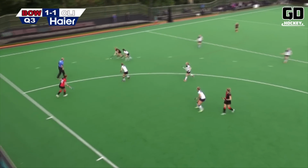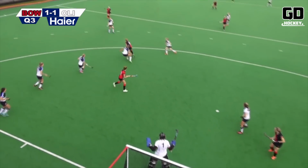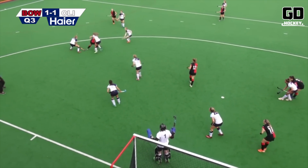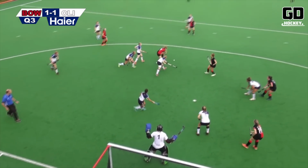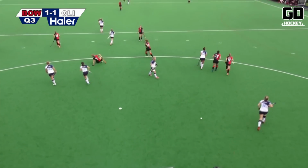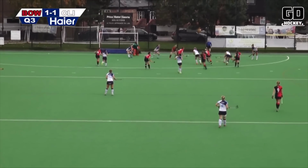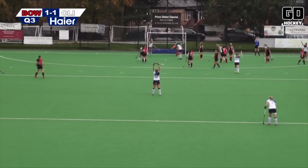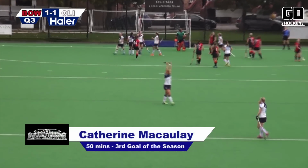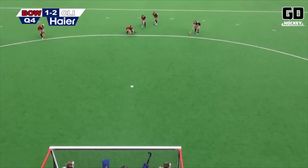Down this right-hand side. Pull back, finds Curran. Curran. She's got a number of white shirts around her. Curran somehow gets free. Curran on the reverse stick. And she's just squirted that one wide of the far post. Well, straight down that right-hand channel. Oh, well, that could hardly be easier for the visitors. Desperate defending from Bowden.